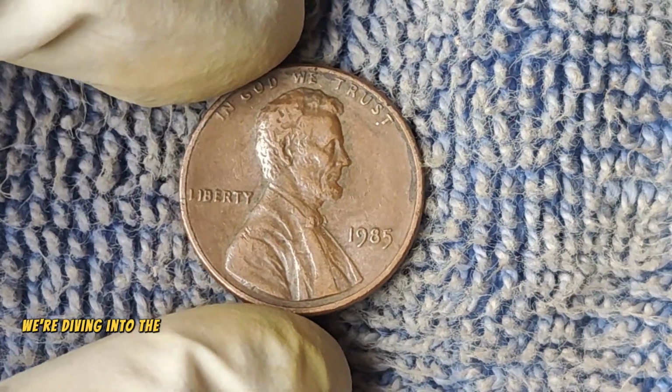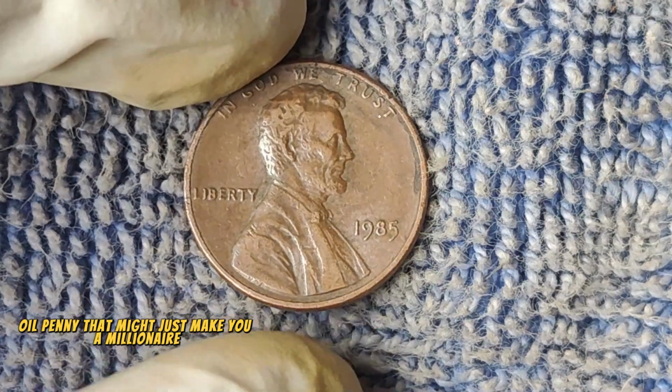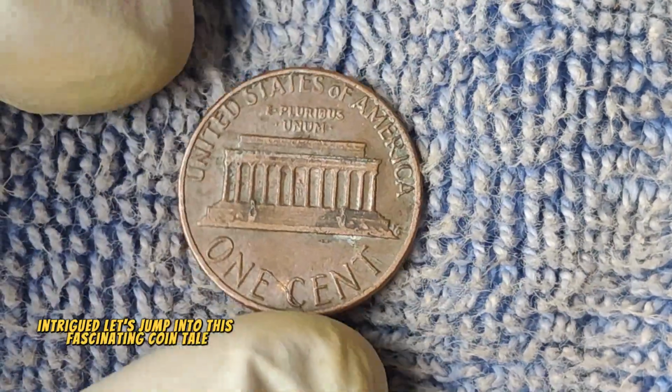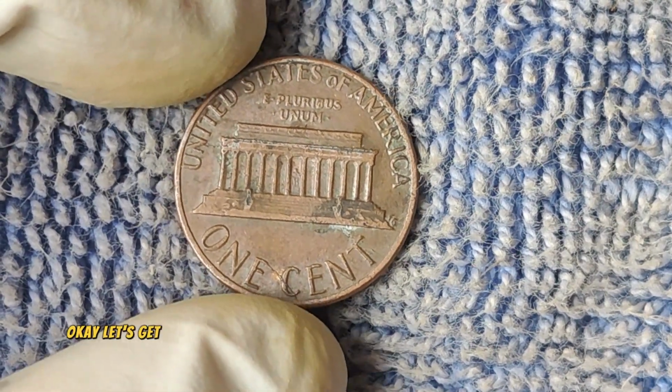We're diving into the 1985 Lincoln 1-cent penny with no mint mark, the plain old penny that might just make you a millionaire. Intrigued? Let's jump into this fascinating coin tale, and don't worry, I'll make it worth your 2 cents, or maybe even 1 million of them. Okay, let's get into it.